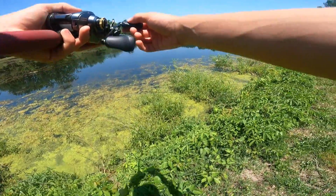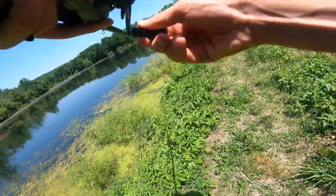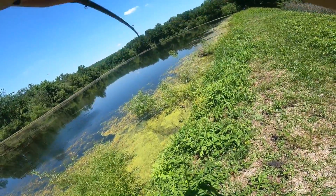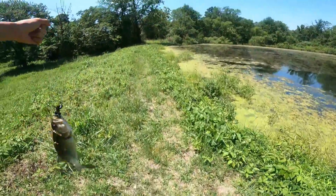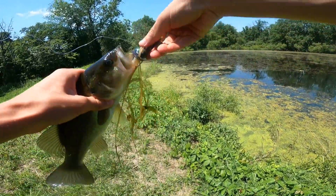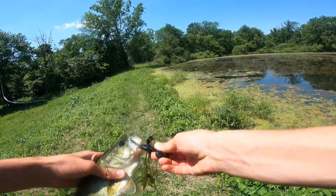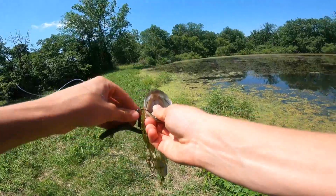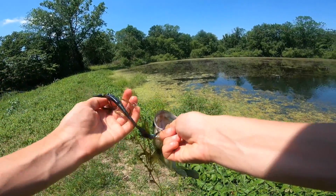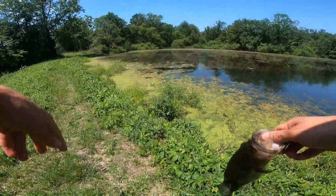Yep, that fish has got it. He's got it. Got him. There we go. Decent fish. Number one in the grass. Finally got one to get the bait. Came over to this grass, and I finally got one to completely commit. Absolutely cranked that little Mondo worm, just that junior-sized Mondo worm.